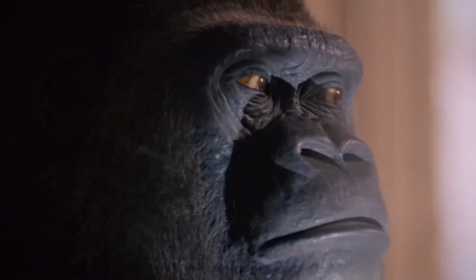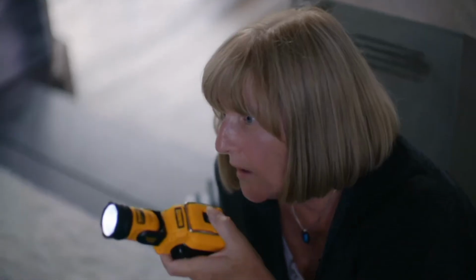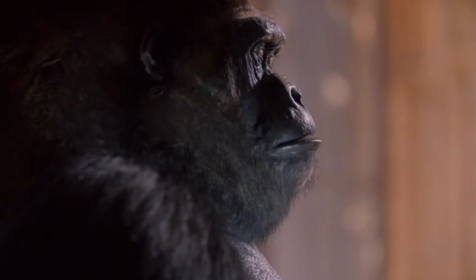When you're in the case, you can get to most of him, actually. What we're doing is we're looking at any splits. You can also look at the fur to see if there's no insect movement or anything. See how he's doing.